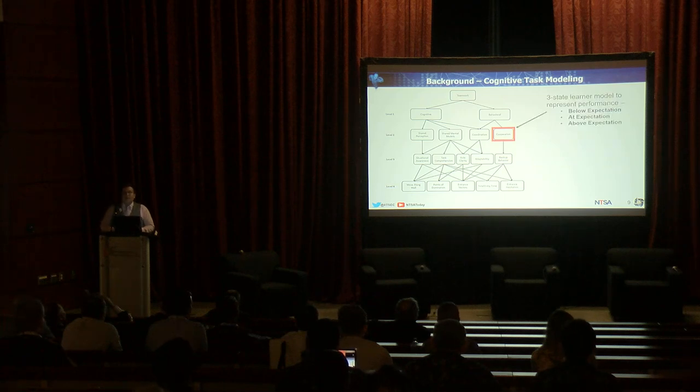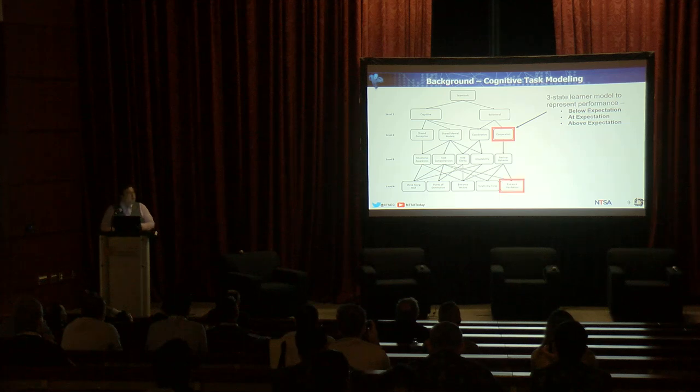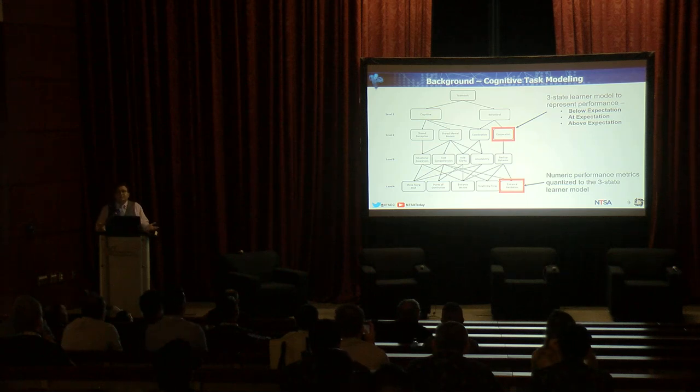We use a three-state learner model. So we say at any given time, the soldiers or the trainees can be in the below expectation, at expectation, or above expectation states, with some probability associated with each of those. Then we have those bottom level performance metrics. In order to convert from the numeric performance metrics that we calculated with our video analysis to these three states, we just do a simple quantization. We take those scores on the raw performance metrics, which are scaled between 0 and 1, and we use a cutoff threshold. Say below 0.3, we call it below expectation, for example.